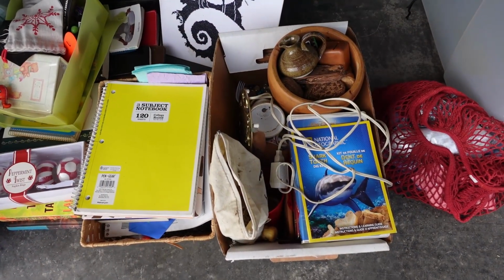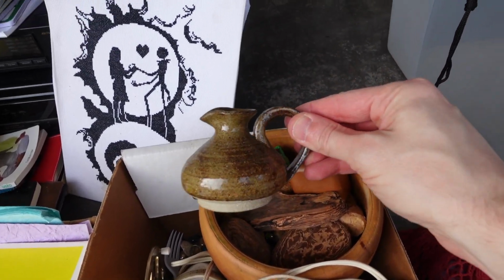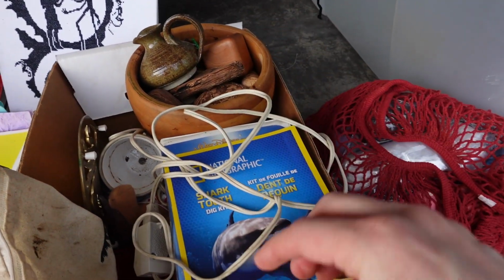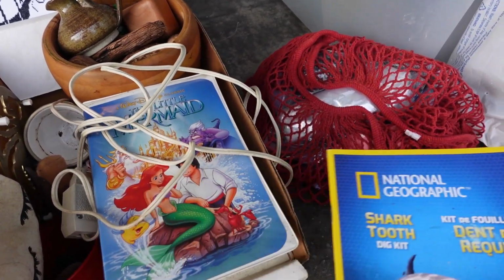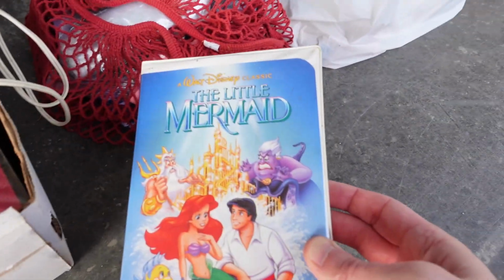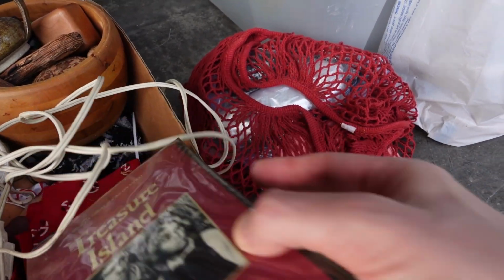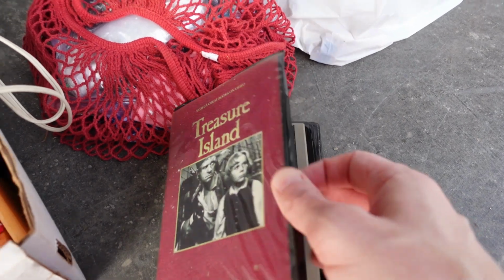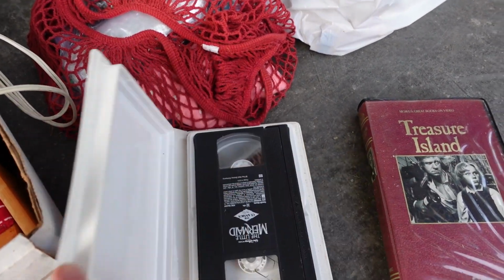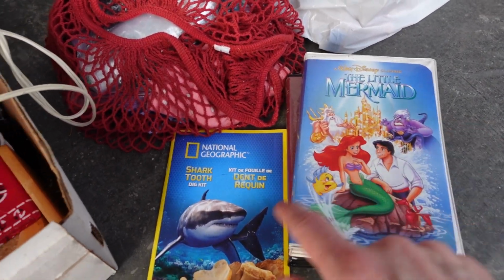Here are the boxes that I was talking about. I showed you guys this item, this driftwood, and this kind of cool pottery little thing here. And I showed you guys this National Geographic and this VHS, The Little Mermaid. We got The Little Mermaid there on VHS, and also have Treasure Island. Let's make sure they're in there. Yeah, Treasure Island is in there. What about Little Mermaid? Is she in there? Yeah, she's in there. So those are classic, probably $10 pieces.